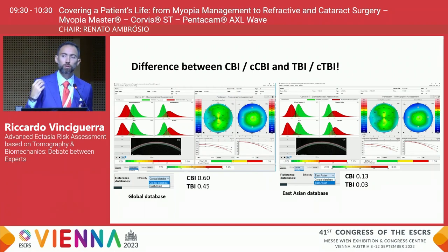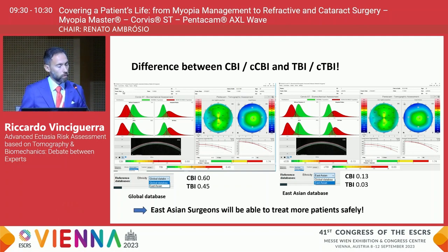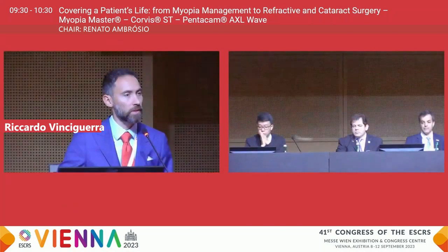So it was obviously not created to fit patients that were not making sense. We were just improving the detection of keratoconus in the East Asian population. So we hope that this will help in ectasia detection and refractive screening for the East Asian population. We are planning to probably optimize this for other populations. Obviously, it was easier with Chinese because we have really a lot of patients, so it was very easy to optimize, but there is a plan to optimize for other ethnicities. Thank you very much.